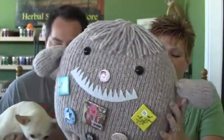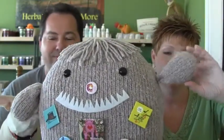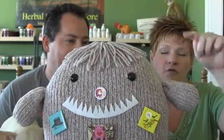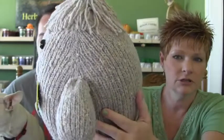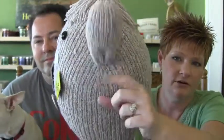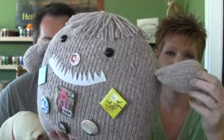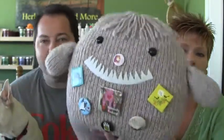The modification on the arms is, once they were knit, I got my chippy needle and wove in and out, and I cinched it so it's more of a... Oh, it moves around. Yeah, it's not a stiff arm, it just looks more armlike.